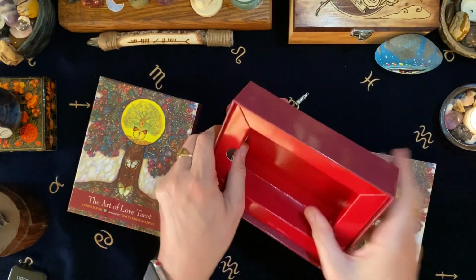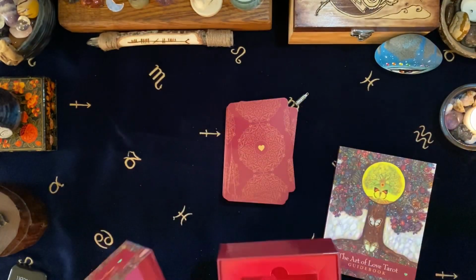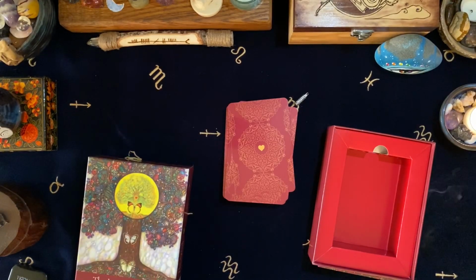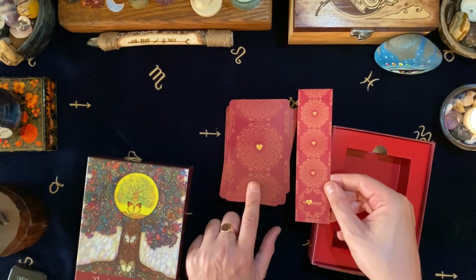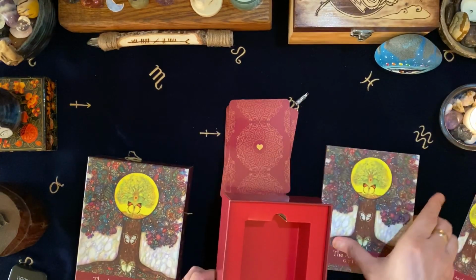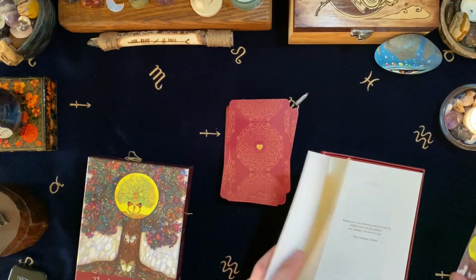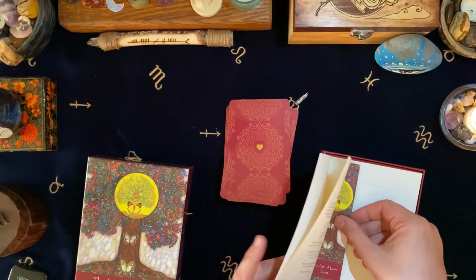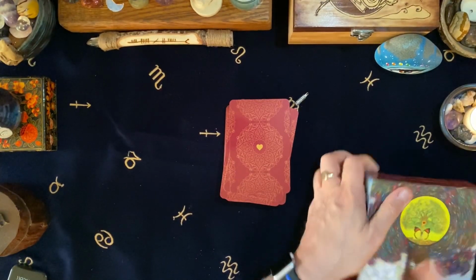Blue Angel have done well with the packaging here. Nice, sturdy box. Really like the bookmark as well, and the pattern design on the back matches the back of the cards. So let's pop that inside the book to protect it. And let's have a look at the cards.